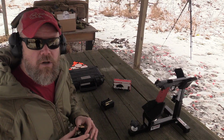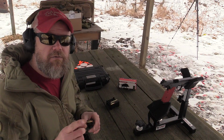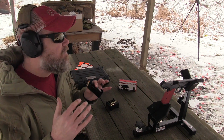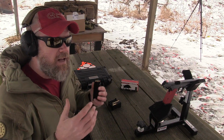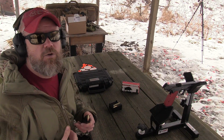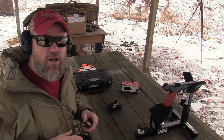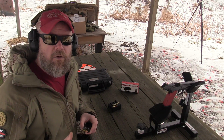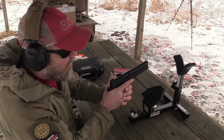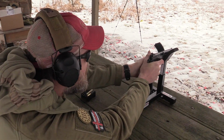What I'm about to do, do not do yourself, okay? I'd like to say that we're trained professionals, but what I'm doing is kind of idiotic. I want to know if this round will truly penetrate an enemy soldier's vest with magazines loaded, because a rifle round will. Here we go. One round, weapon ready, going hot.